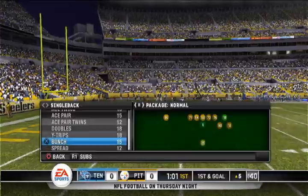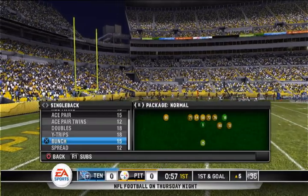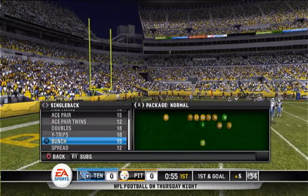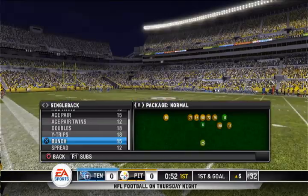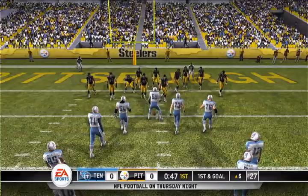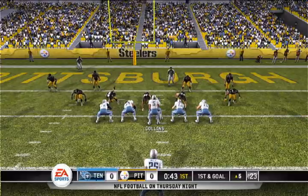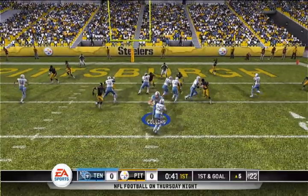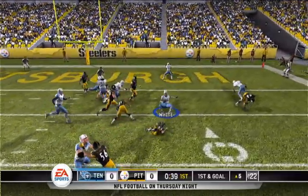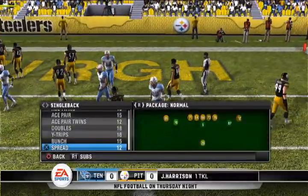Lendell White really has a special sense of how a play is developing, and he knows the blocking assignments of those guys up front. You can just see it. He is very patient. He waits for it to develop and then takes full advantage. White gets the carry right side. The stop was made by James Harrison.